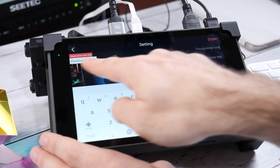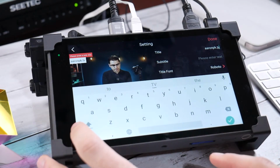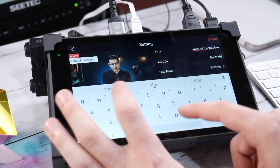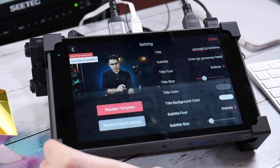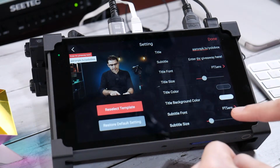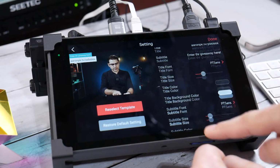let's see, title is the one in the white. So I can do Aaron, PK.TV/YoloBox. Enter the giveaway here, exclamation point. Okay, and then we'll change the font again to PT Sans, change the subtitle font to PT Sans, and then we'll leave the colors like they are. I think those are perfectly fine. Actually, no, I'm going to change that one to my teal again. Nicer.